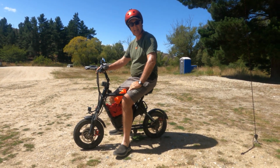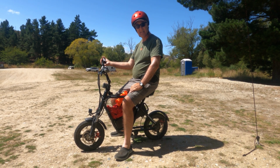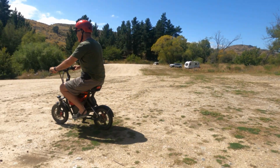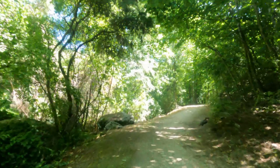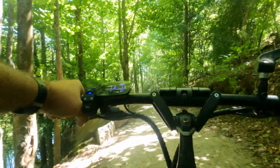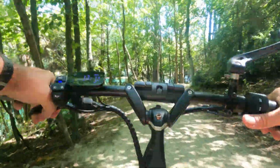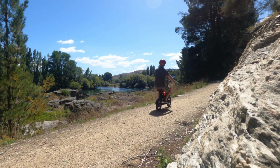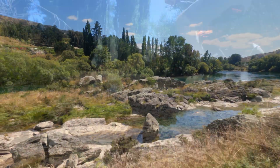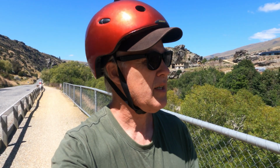Just going to go into Roxburgh and might grab a Jimmy's pie and check out the hardware shop, have a coffee, and Amanda's going to sit back and relax here at the campervan. Arrived at the bridge that takes you over to Roxburgh from the Miller's Flat side of the river, which is the Clutha, of course.